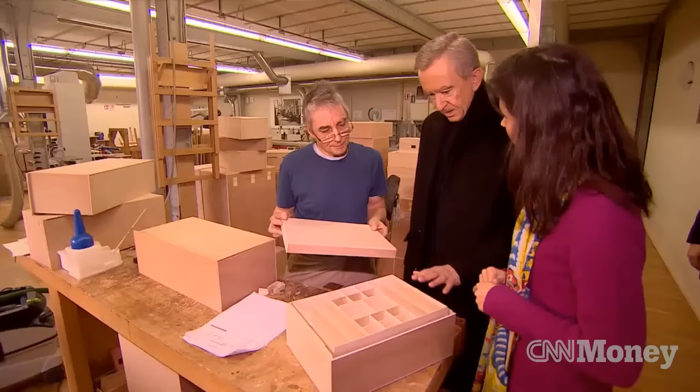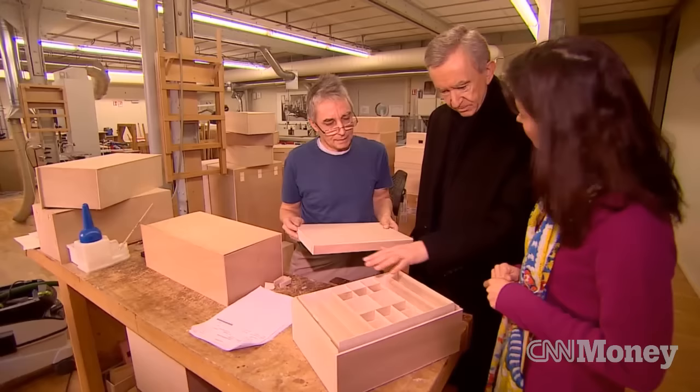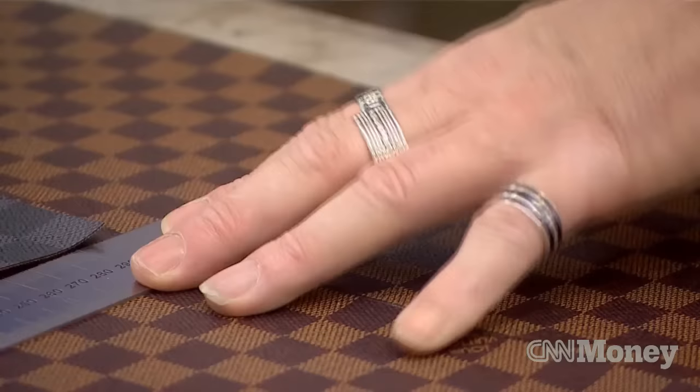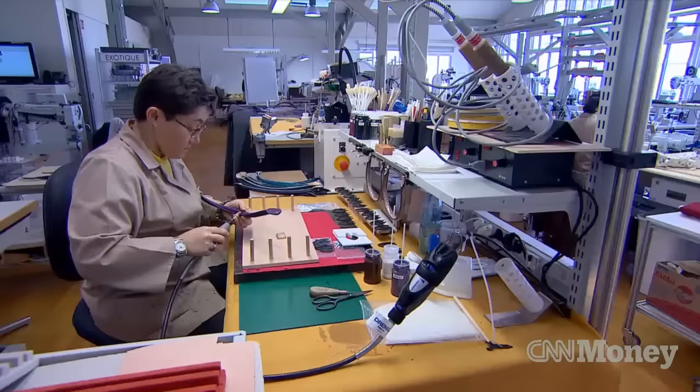Yes, absolutely. That has been ordered by a customer that we designed for him. Today, LVMH has over 60 brands in its portfolio, and Louis Vuitton alone is worth almost $30 billion, according to Forbes. Merchandising French style is what has proved so popular with customers around the world.